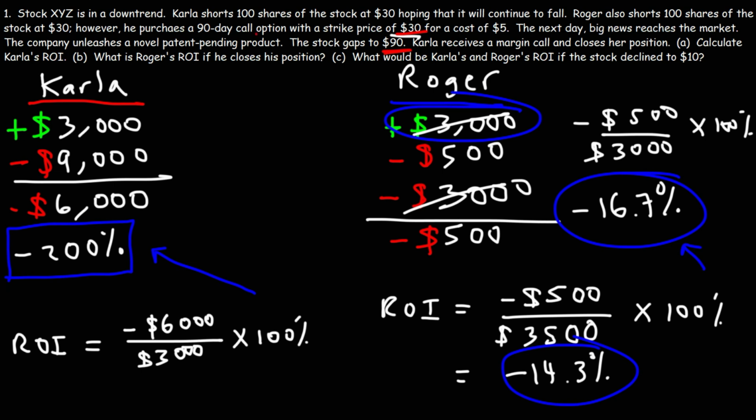It's by purchasing a call option at the strike price at which you bought the stock, or at a strike price that's pretty close to it. It doesn't have to be the same, but if you do make it the same, then the most that you can lose is the cost of the call option.